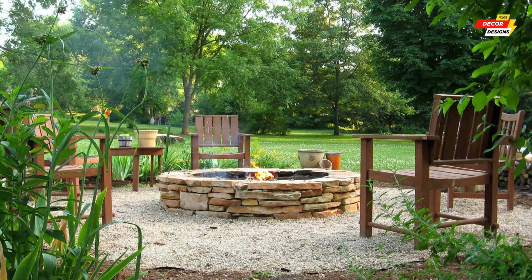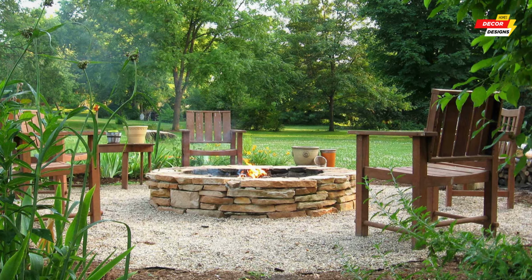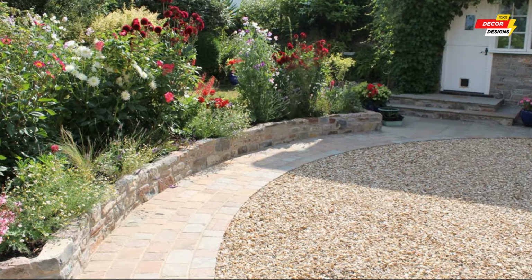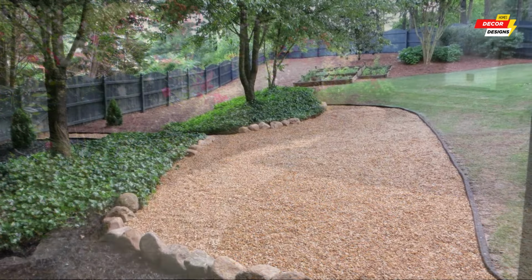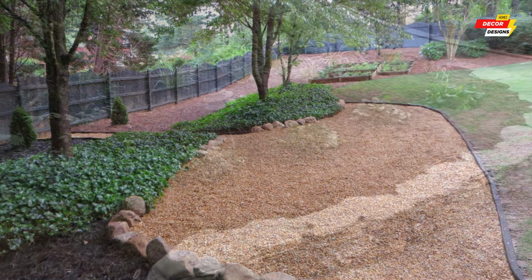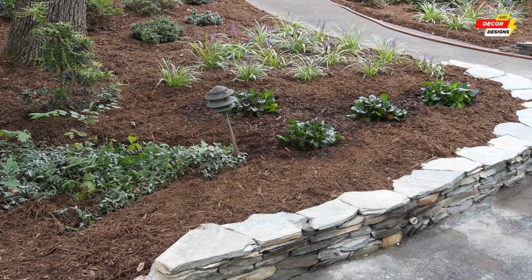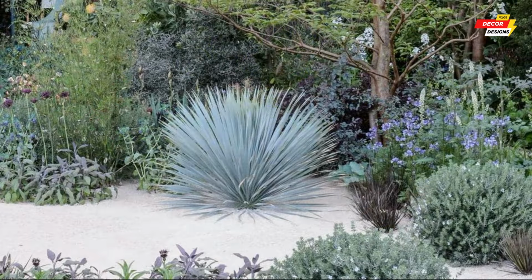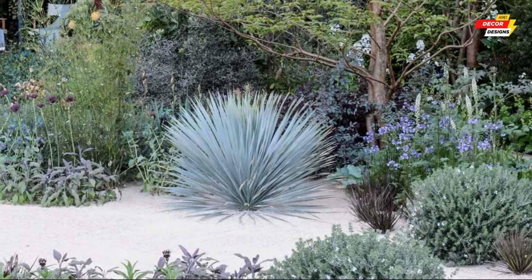4. Fire pit focal point. Create a cozy gathering space by surrounding your fire pit with a bed of gravel. This provides a safe and visually appealing base for enjoying evenings under the stars. 5. Water feature enhancement. Gravel creates a beautiful contrast when used around water features like ponds or fountains. It adds a natural and serene ambience to your outdoor oasis.